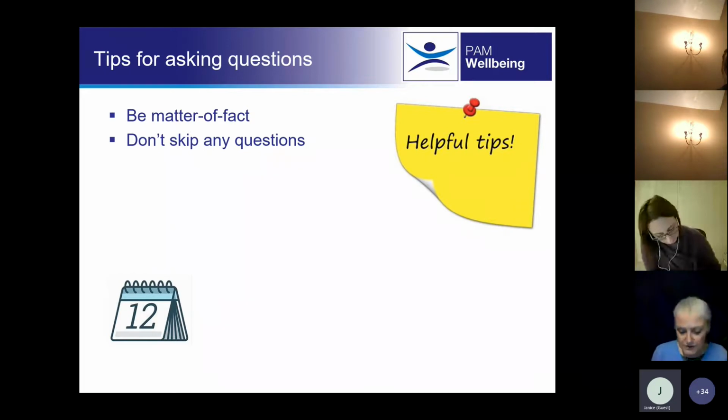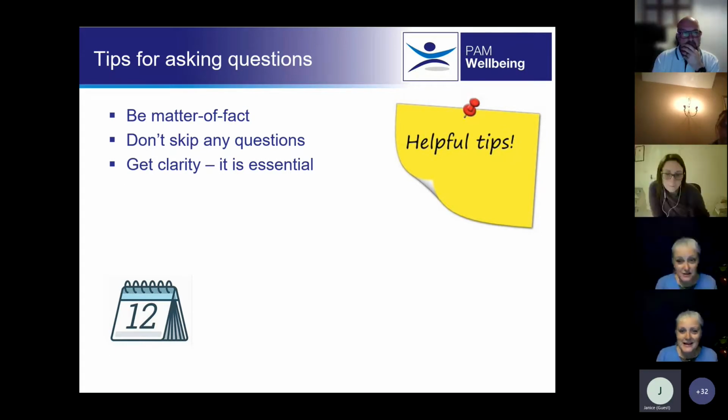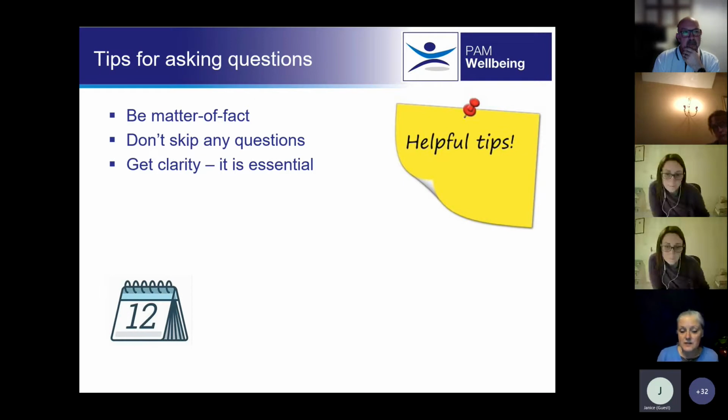Don't skip any of the questions. Get clarity. It's absolutely essential. As much as you can, be really clear, and people actually really respect that, don't they? I don't know if you've ever wanted someone to ask you a direct question, whether you've been for an assessment and they've skirted around the issue or avoided it, and you just actually want them to ask you, does it hurt there? Or have you had a problem with that? Sometimes people feel almost relieved that someone's asked them. And in fact, when I've done some of the assessments, sometimes people say to me, that's the first time anyone's ever asked me that. I'm glad you've asked me that. I'm glad you explained that.